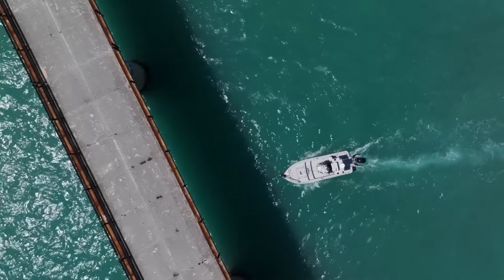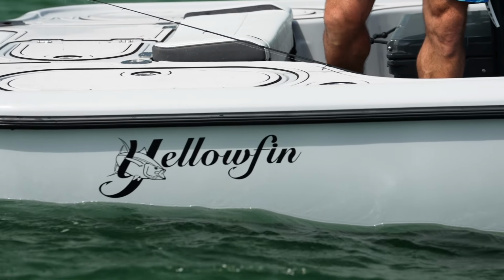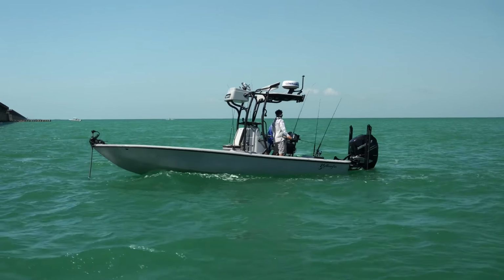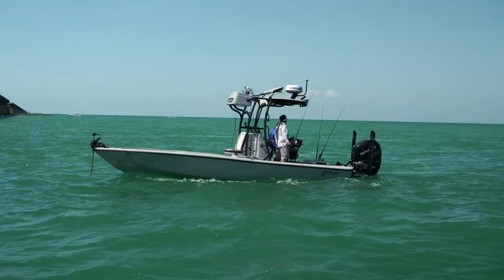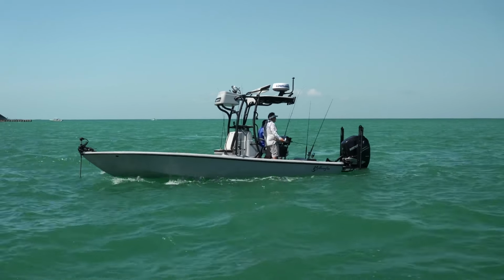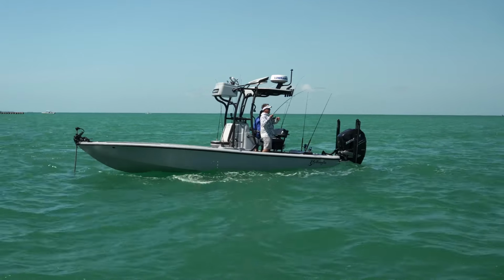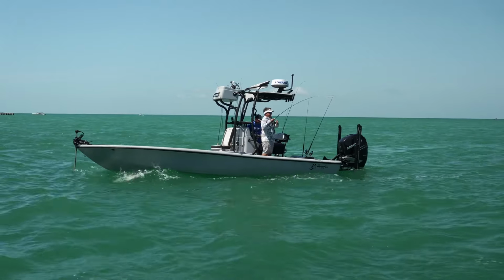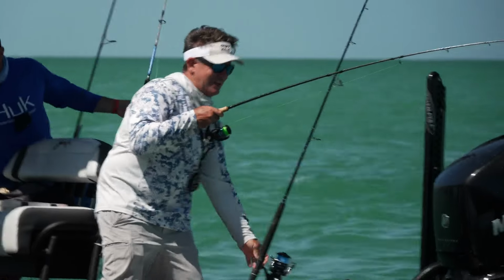We got set up again, and we were working a couple different ways. We had one with a jig head on with a little lighter rod on the bottom there, with a pilchard on the bottom, and then we had one on the top with the bigger rods. And I was fishing that one on the bottom. There you go. That's a big fish. And on the little rod too. He's smoking it.